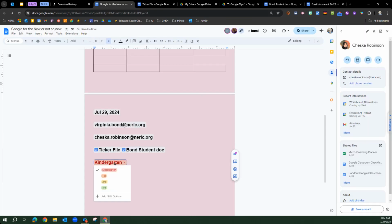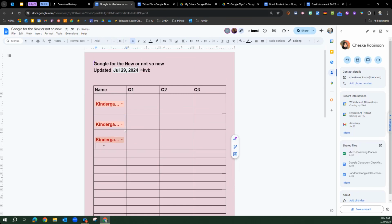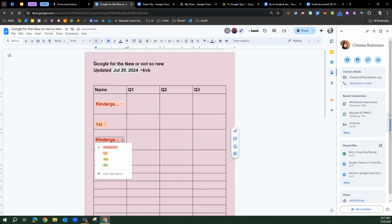How in the world would I use this? So I'm going to copy my drop down and I could put it up in here. Choose your grade level or choose your name, or think about younger kids, like kindergarten kids that can't put their name on things, right? Come in and put your name on it. Pick your, right? And then answer these questions. So drop downs can be made for anything.